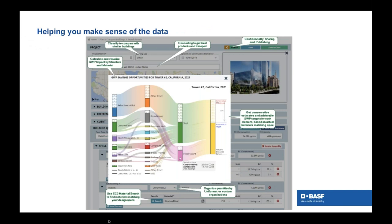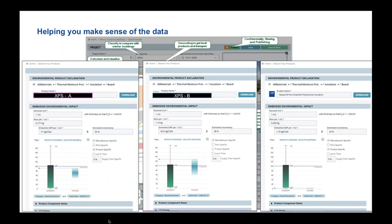So not to give an overview of EC3, but very quickly, what it does is it allows you to compare full building systems based on this data that is first digitized and then compared. And it lets you easily reduce your carbon footprint. So I mentioned that it's comparing data, and what's it comparing the data of? It's comparing the data of EPDs.